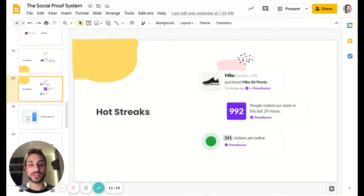Another thing you can actually showcase, and of course, this is even if you don't have actual sales, is the amount of traffic that a landing page has.